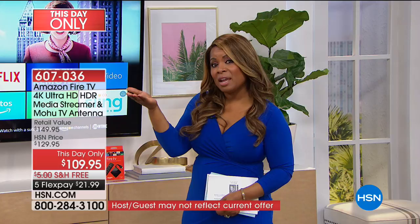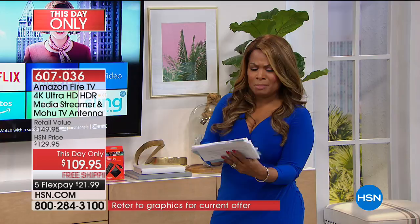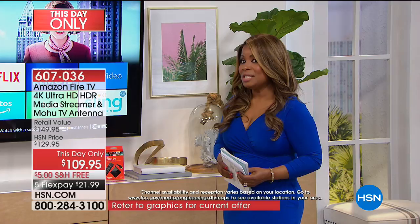It also means for the person who is looking at their monthly bill every month, because you do have some of those services, and you're looking at that monthly bill with sticker shock, and you're thinking, I gotta get rid of this monthly bill. I like to watch all my movies and my television shows, but this monthly bill is way too expensive. Well, this device will give you an opportunity to have tons and tons of content, and there is no monthly bill. So this is a really, really smart device.